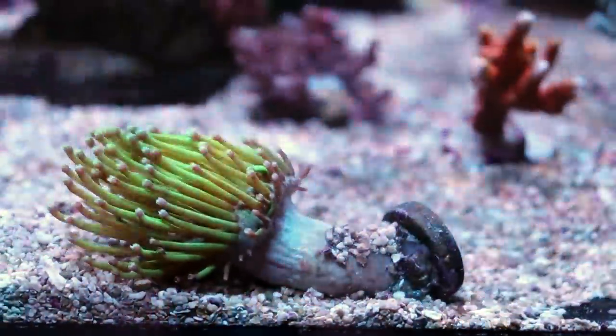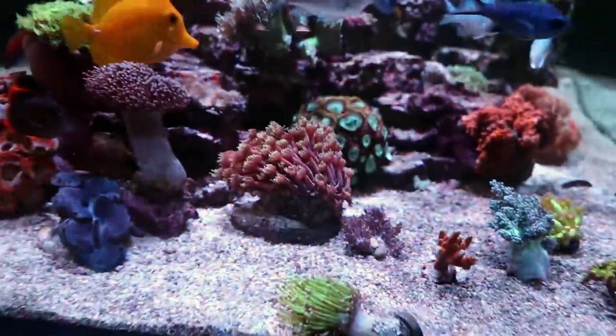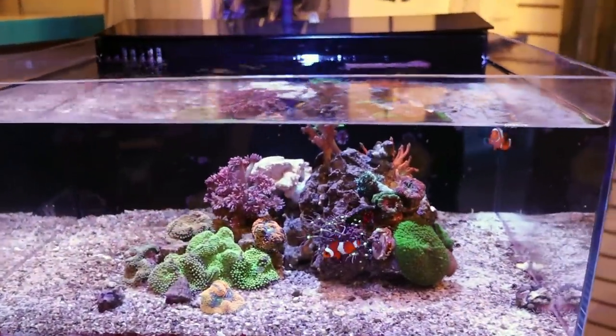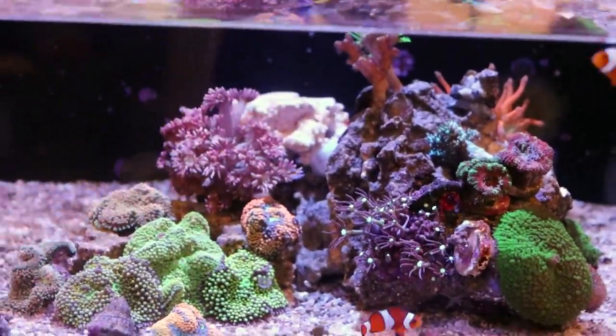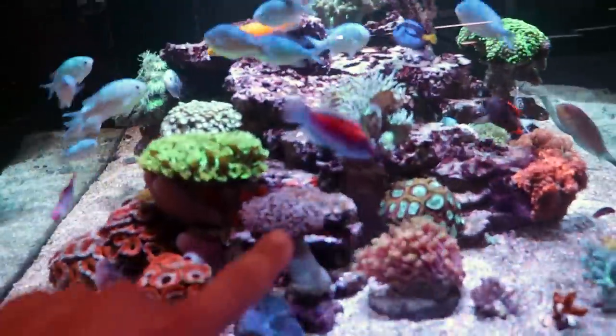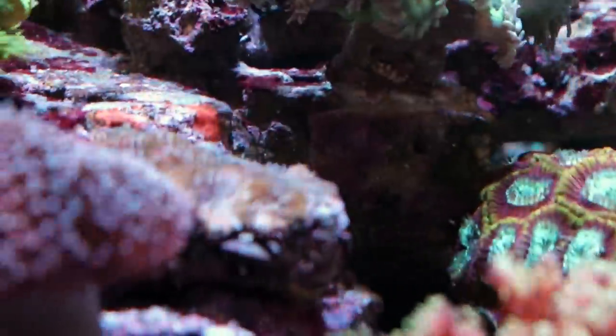This long tentacle green toadstool came out of our 6-gallon over here. Let me show you. We did a big overhaul. I actually did a video on it, but we don't ever shoot these things in order. Looking very minimalist. It came out of there, and I want to add it, I think, up here where this acan died, and I don't know what happened.